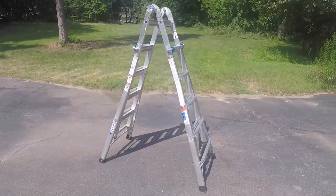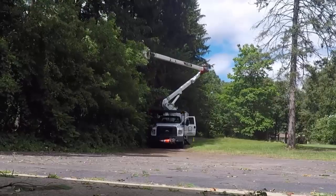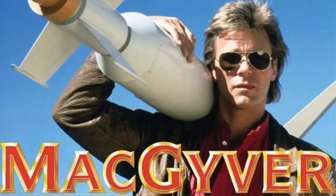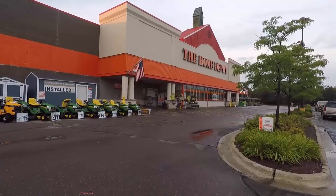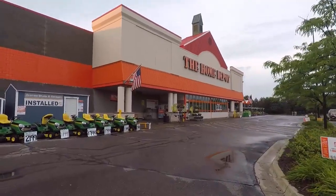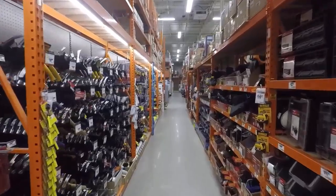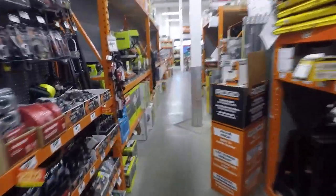I could throw a lot of money at this problem and rent a lift, but instead I did what any engineer with SolidWorks would do. I summoned my inner MacGyver, and I went to my thinking spot for inspiration. I often walk these aisles with an open mind to see what jumps out at me. My problem is that I needed 4 feet of extra reach and a way to drive a screw.